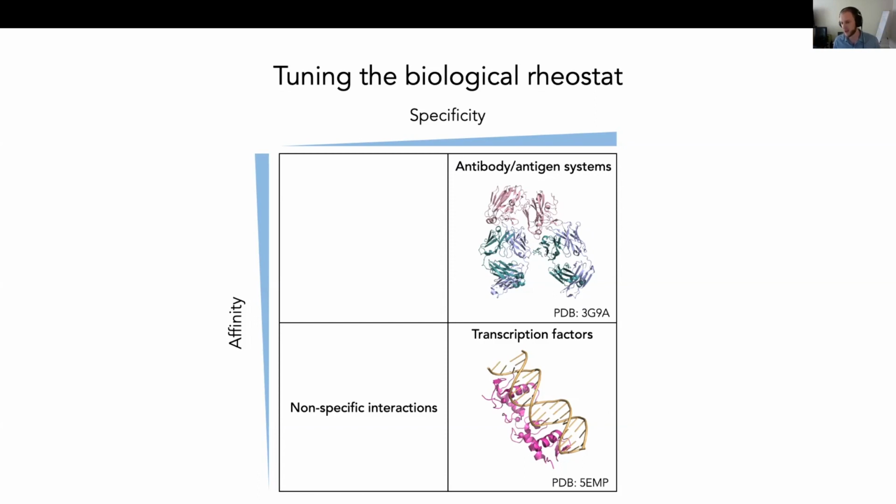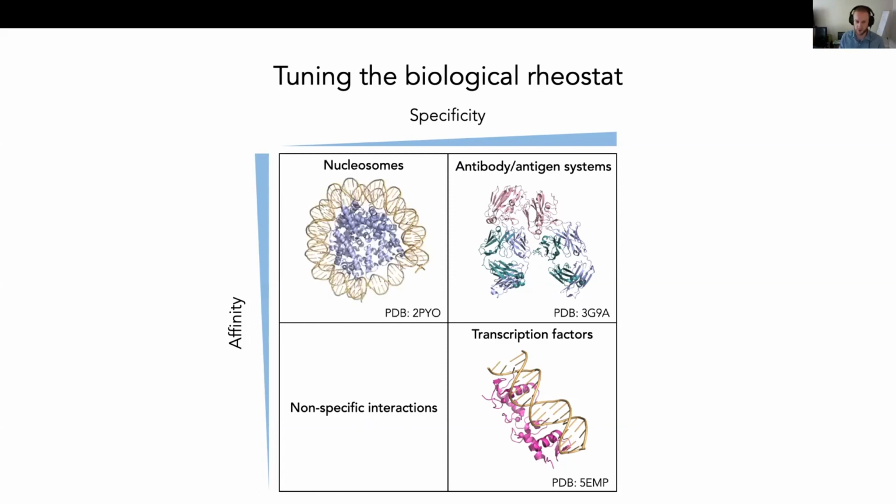To fill out the quadrant, we can think about nucleosomes, or these proteins that the DNA in your cells is actually wrapped around. And these proteins play an integral role in actually packing the DNA into the nucleus of each individual cell. And they're a really high affinity interaction, but they have low specificity. They generally bind DNA with lower sequence specificity than the transcription factors.